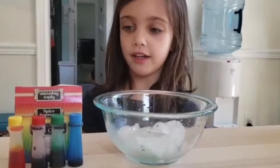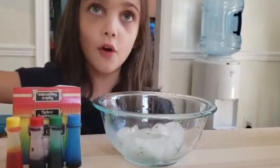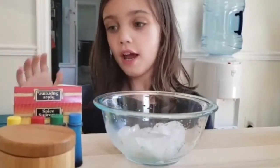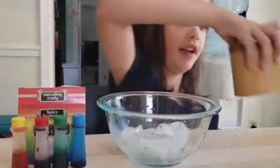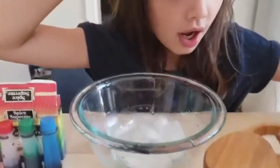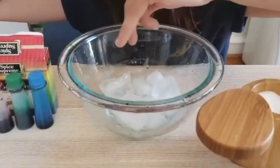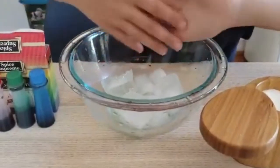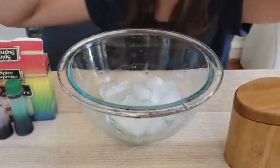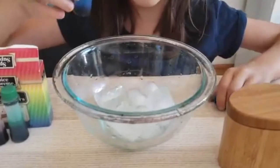Hello, everybody. I'm going to show you how to take ice and salt and try to use the salt to melt the ice. And I'm going to add some food coloring because I think it's fun. So what you do is you take your ice, pinch some salt, and sprinkle it around the ice, and then choose whatever color food coloring you want first. I'm going to use blue because I like blue.